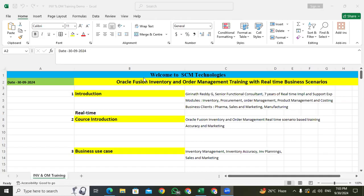Thank you. So currently we are running the inventory and procurement batch, but today we started with the batch for inventory and order management. I have a total of 7 years of experience in Oracle Fusion supply chain modules: inventory, procurement, order management, product management, and costing. I have also worked for multiple companies like Infosys, PwC, and Tech Mahindra.